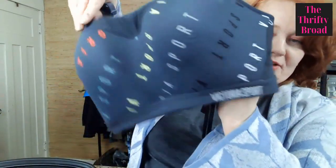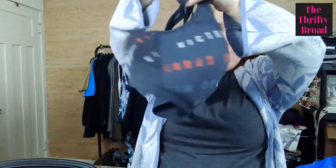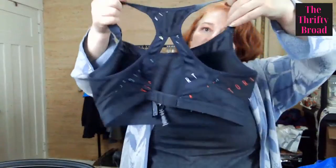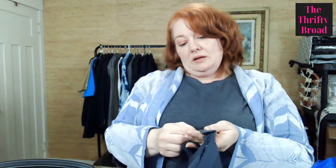This is Victoria's Sport by Victoria's Secret. And this is just a sports bra. And it is size, do they size these small, medium, and large? No, 34D, double D, sorry. 34 double D.